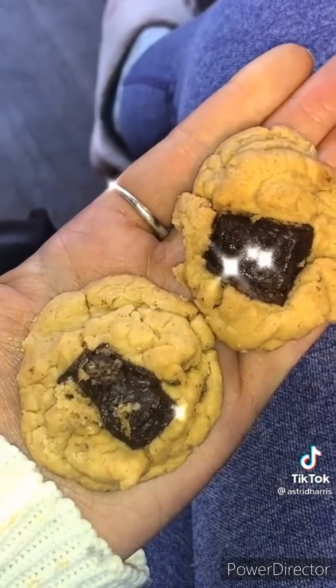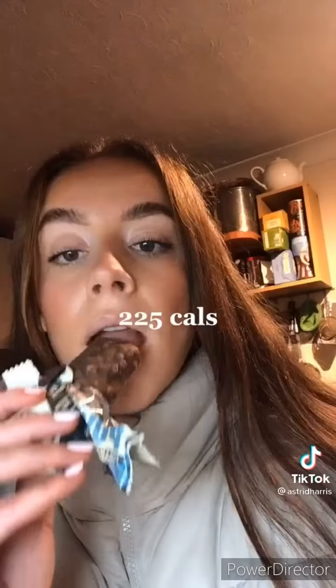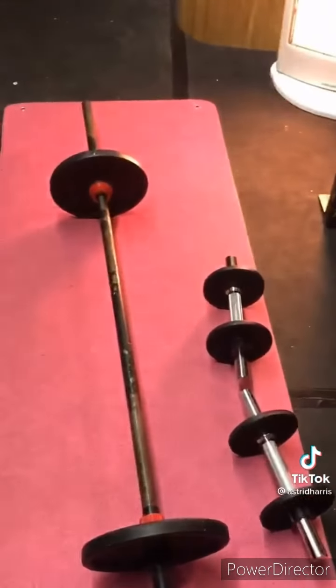Then I had two chickpea cookies and some pomelo as usual. Then for a snack in the afternoon, I had this Trek Millionaire shortbread. These are really good, and a mini meringue. Then I did my workout. It was a push day today.